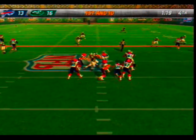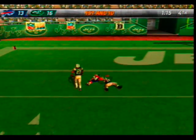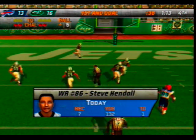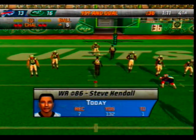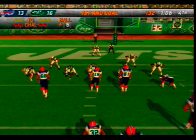Hold them up. Dropping back to pass on first down. Gives this one a ride to the left. He made the catch. Long throw, huge gain. The quarterback did a good job of reading the man-to-man coverage. He knew that his guy was going to be able to run away from the defense, and he hit him with a perfect pass.